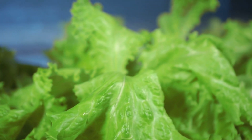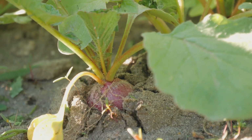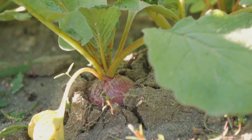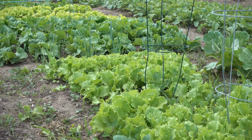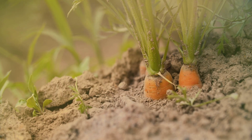Lettuce, a leafy, cool season green ideal for salads. Let's see its companions. Radishes, they deter pests like aphids and mark lettuce rows. Chives, they repel aphids and enhance growth. And carrots, they maximize space and loosen soil for lettuce roots.